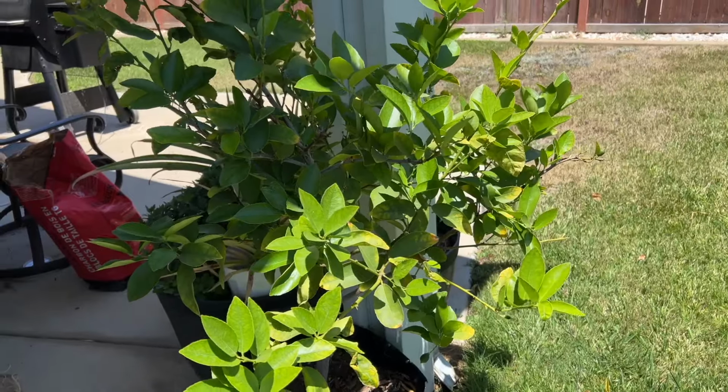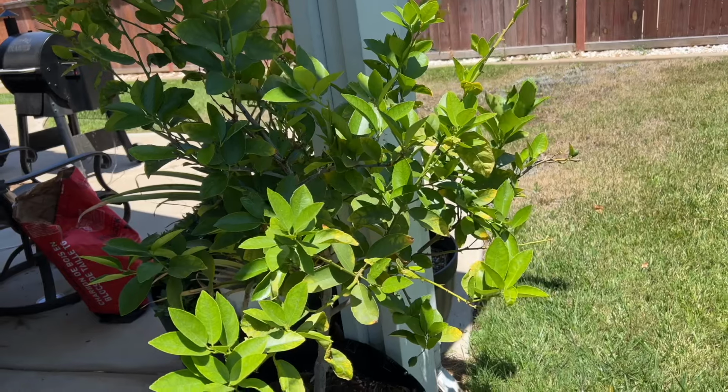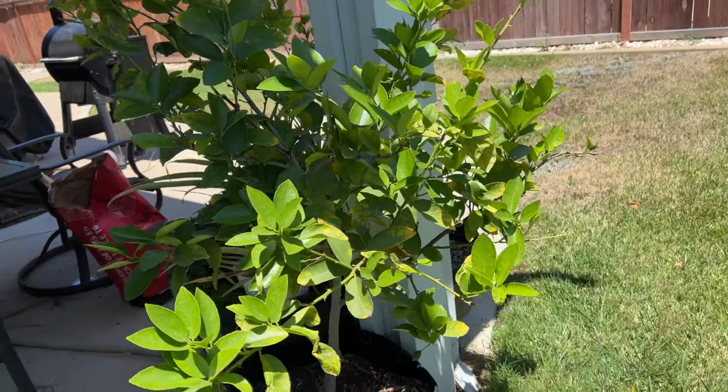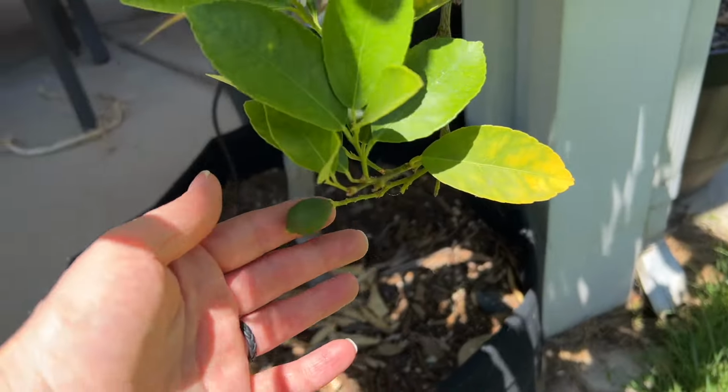And then I was kind of excited to show you guys the lime tree, because I talk about this tree every year, and every year this tree produces limes, and they all get knocked off by the Santa Anas. But I have a couple which are hanging on.